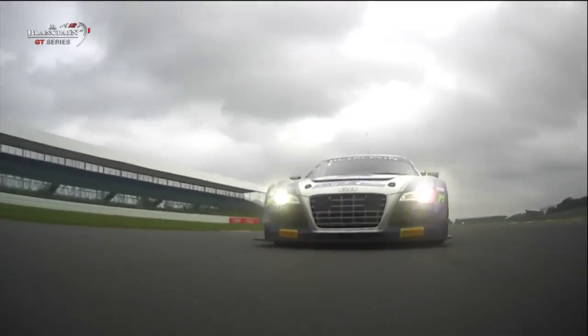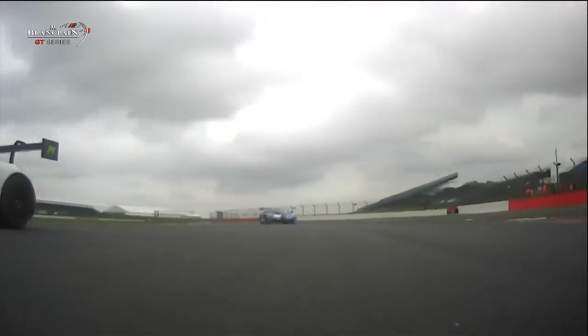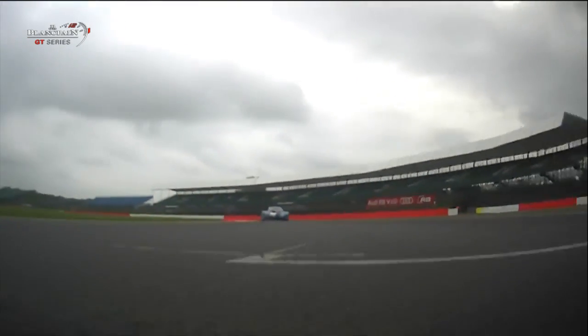The second round of the Blancpain Endurance Series is going to be another of the traditional 3-hour format. And of course, it's the 3-part qualifying session, one session per driver. It all starts at 9 o'clock tomorrow morning.